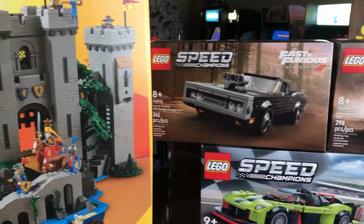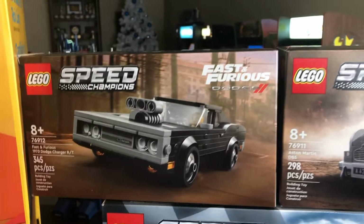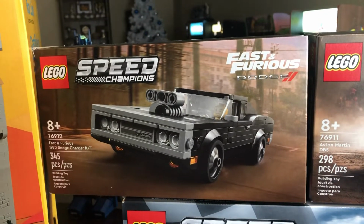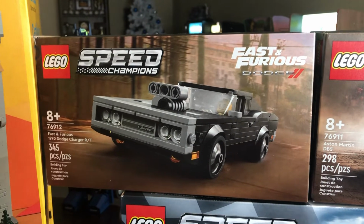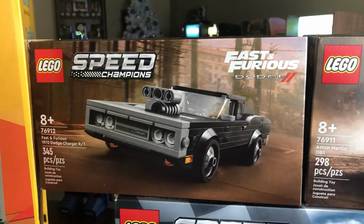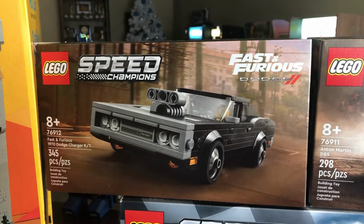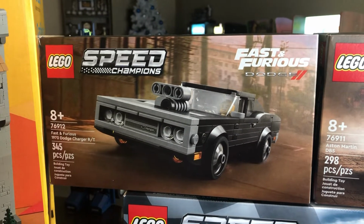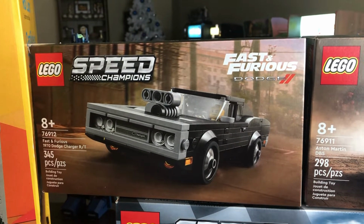And obviously right here I got the Fast and the Furious Dodge Charger RT, and I have built that already, and it is amazing. I love that it came with Dom. Obviously I love that they're doing these new movie cars to go along with the Speed Champions, and it's 8 studs wide, and it looks amazing. So I'm really glad about that.